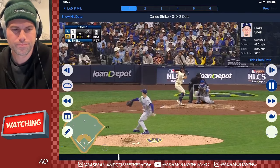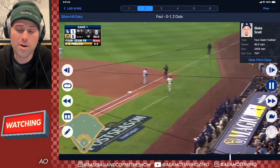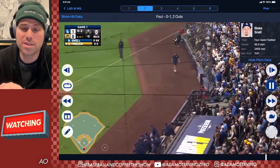First pitch curveball for a strike. It's been there all day. That's a prerequisite if you're going to have a game like this. And I don't know where this ranks on my postseason list so far.